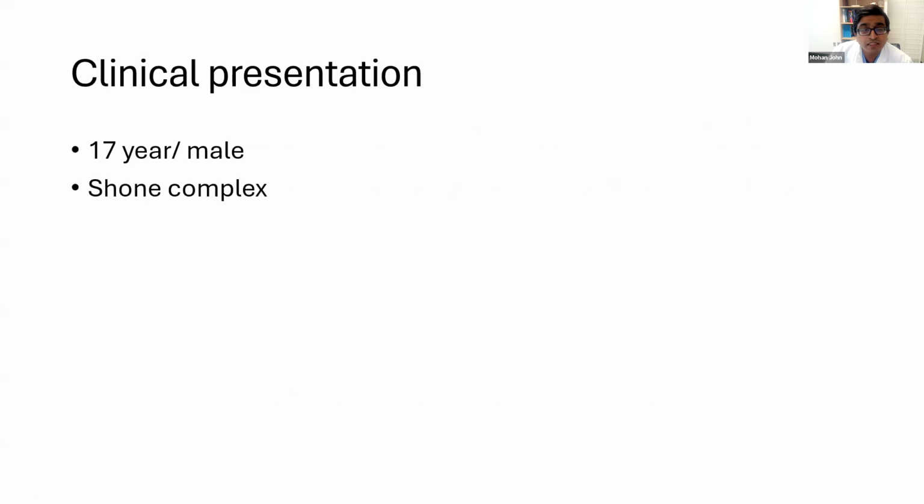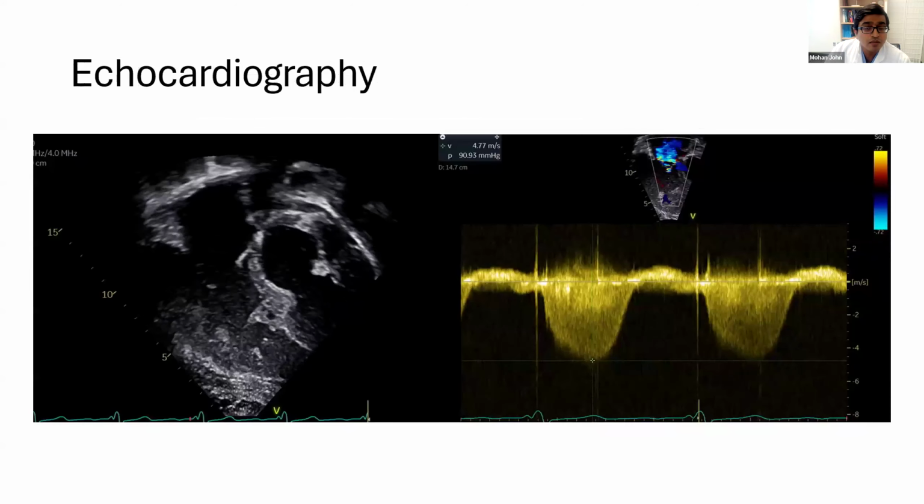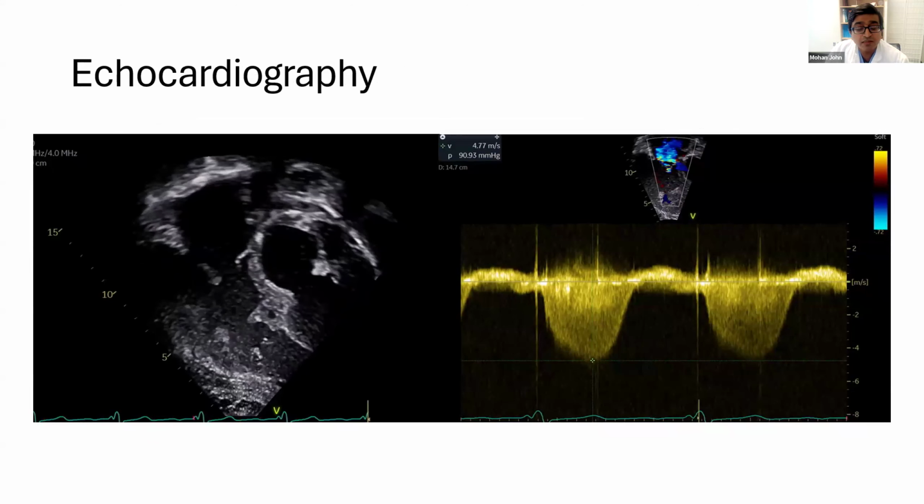Our patient is a 17-year-old with a Shone complex and a long history of interventions on the aortic and mitral valves. He had a balloon aortic valvuloplasty as a neonate, followed by repeated aortic and mitral valve replacements throughout childhood for recurrent stenoses. He developed increasing pulmonary hypertension and worsening right ventricular function and was then referred for heart transplant evaluation. Prosthetic valves were functioning well on echo, but RV function was severely depressed with a tricuspid regurgitation gradient of 90.